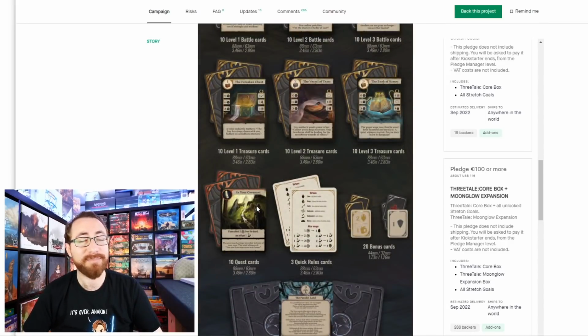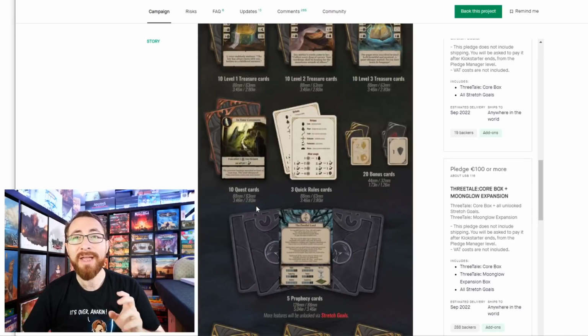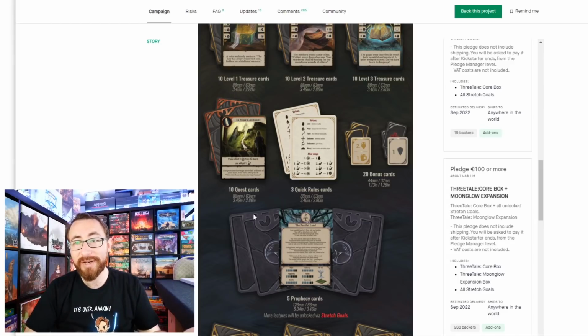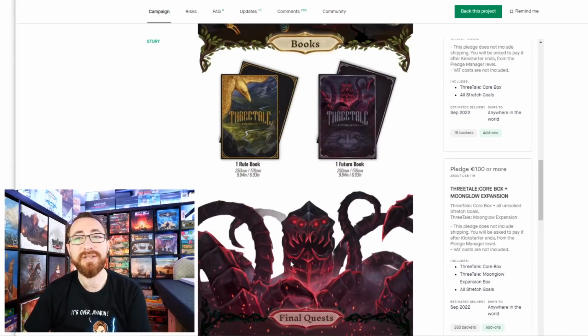I highly recommend it as both a 3-player game and a 1-player game. As a 2-player game, 1 player is going to be controlling 2 characters, and 1 player is going to be controlling 1 character, so you have to be comfortable with that before you dive on into that. That's going to be Threetale.